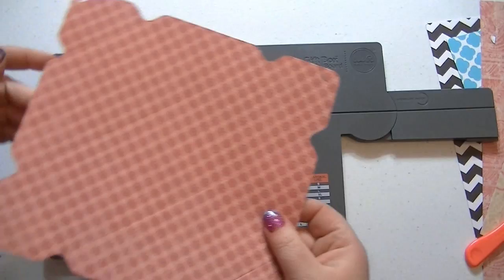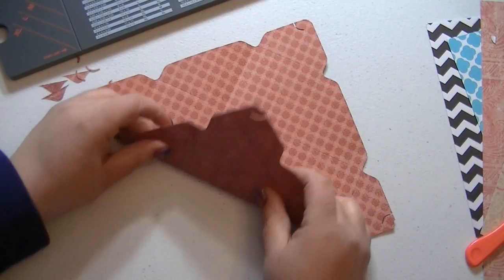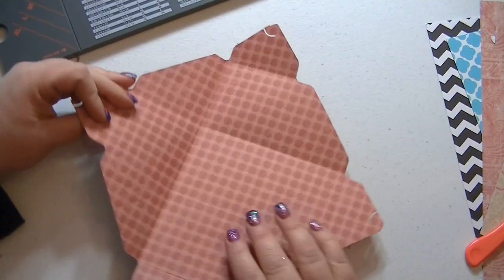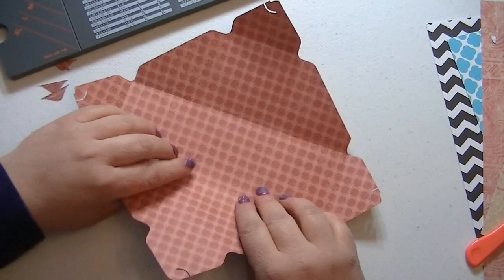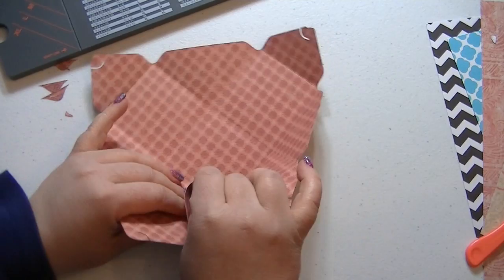Okay. Now to make the box, we fold it up on all the score lines. And then these score lines, you kind of press them into the middle, pinch them up.